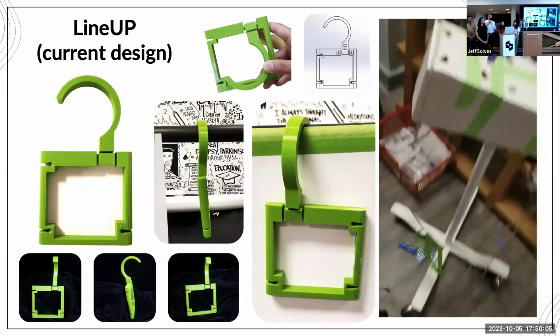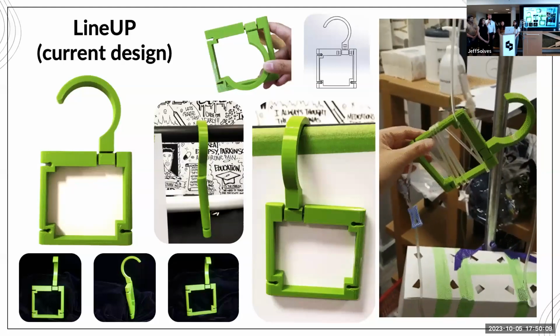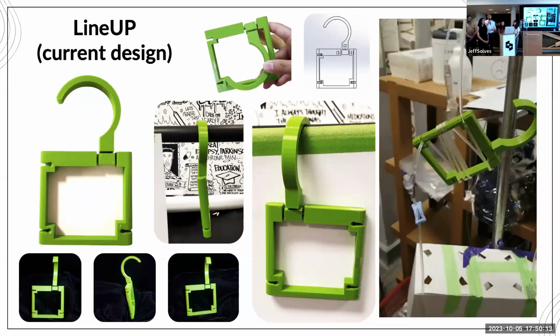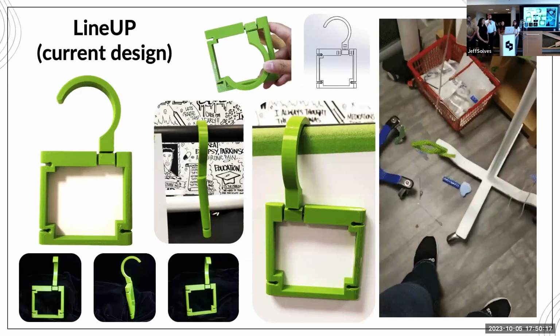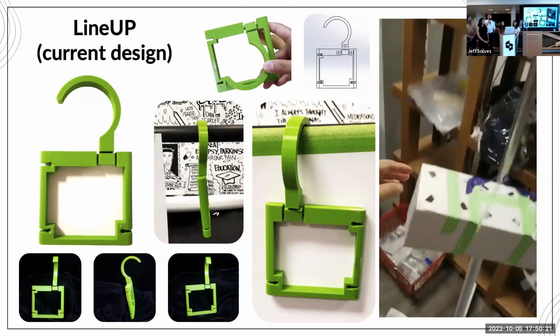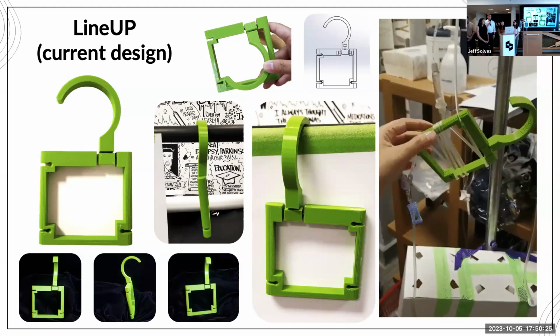This also has a feature that we call the quick release feature, which was really important to the nurses. The nurses wanted something that if a patient pulls, this releases instead of yanking the IV line out. So as you can see in the video to the right, if a patient would pull on one end, or if a nurse pulls on one end, the object releases to the full length of the IV line. That would be standard.